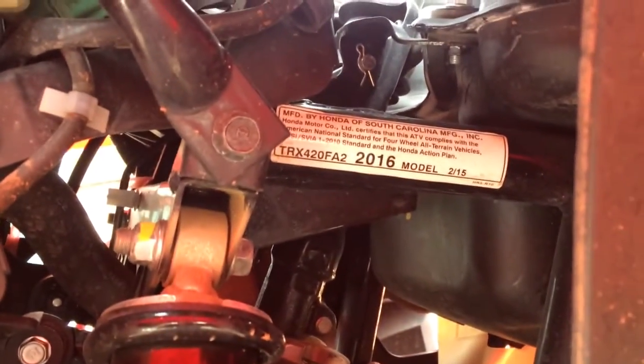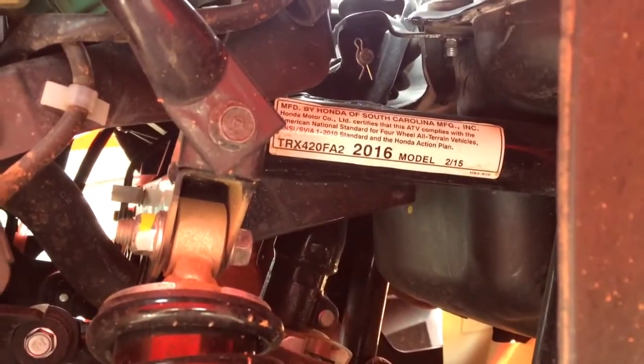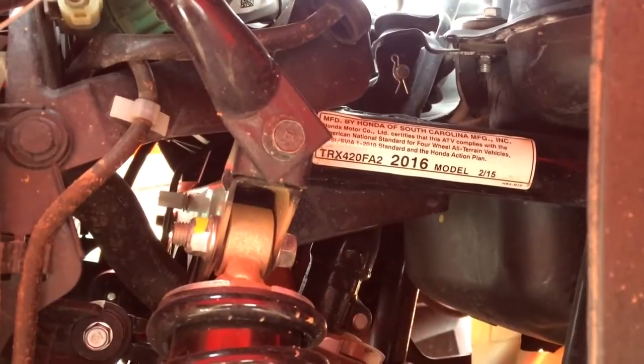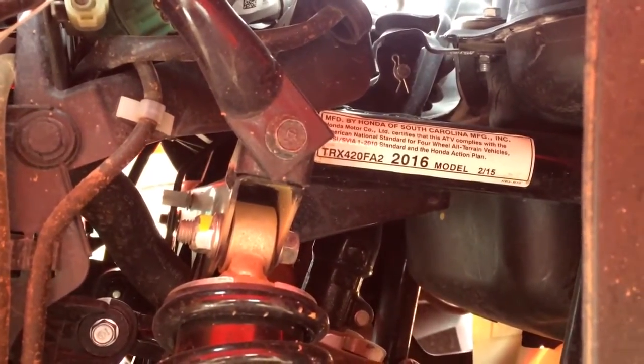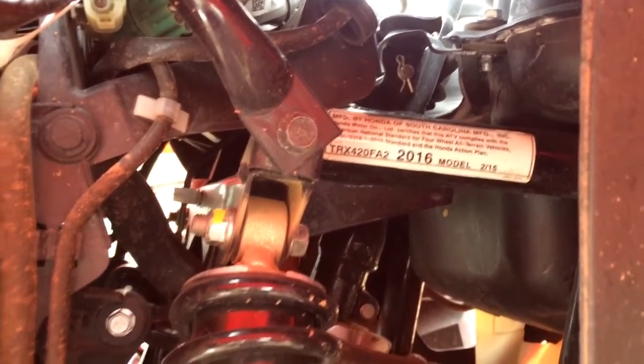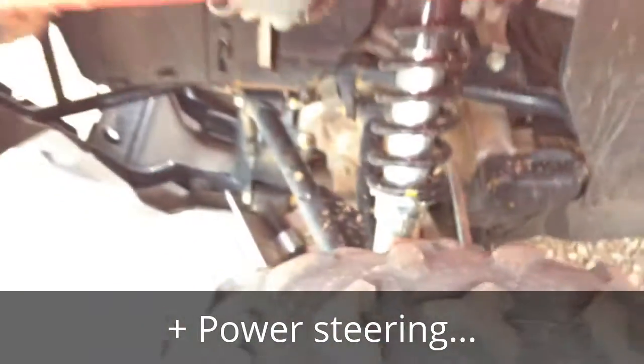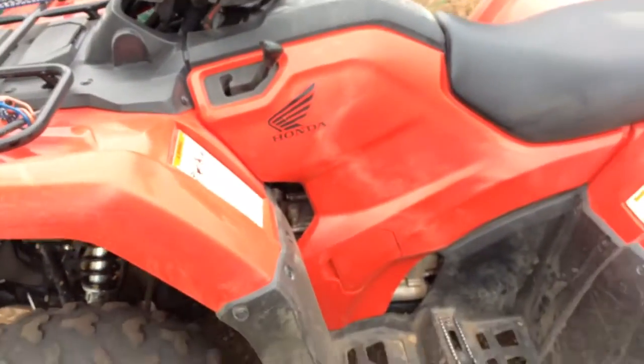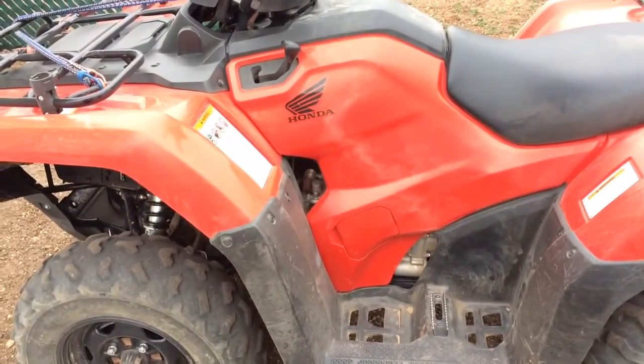Rancher. As you can see here, it was manufactured February of 2015. It's a TRX 420 FA2. That means four-wheel drive with the DCT transmission and a solid rear axle. 2016 model. But I've never had to add coolant to it. I've never had to add oil to it between changes.